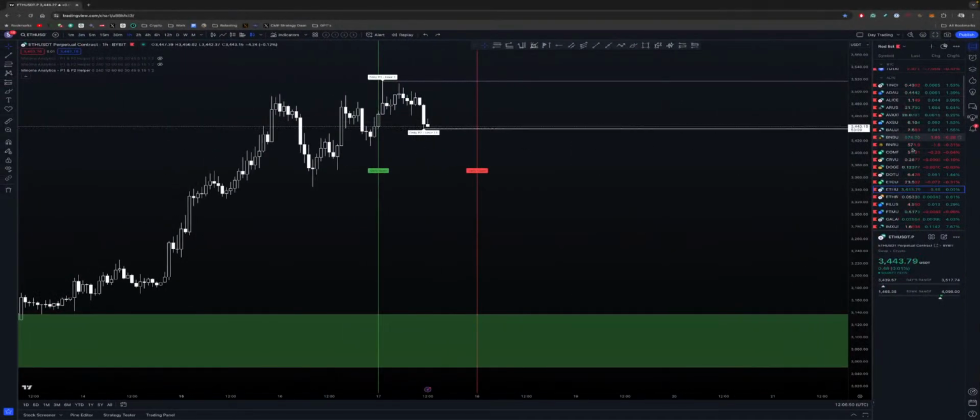And we can see that if we go. It also has confluence with the fact that this is a shitty low. So we know this one has to be taken out, and it seems like we're going to take it out soon. So this is, again, patience.